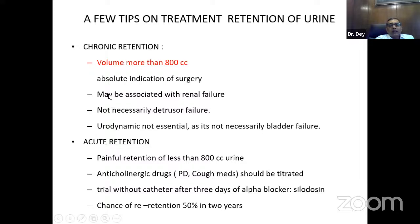Chronic retention is more dangerous because it may be associated with renal failure, because as I said, बहुत ज्यादा पेशाब रहेगा, किडनी ड्रेन नहीं होगा ब्लैडर में, and there will be retention of urine. So this is retention of urine.